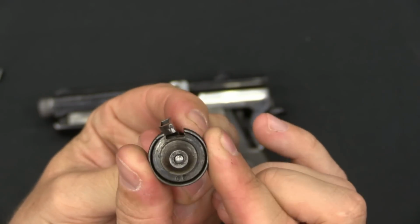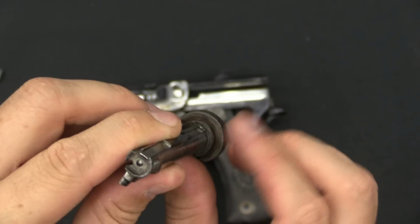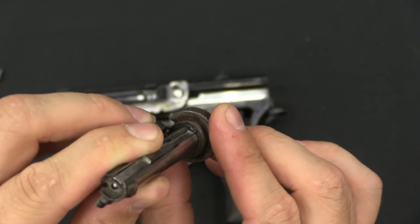The safety, of course, is back here. Rotating this knurled ring prevents the striker from being pushed back. Right down here, there are two little tiny detents that the safety locks into. Those are not very secure at all, but they are there.